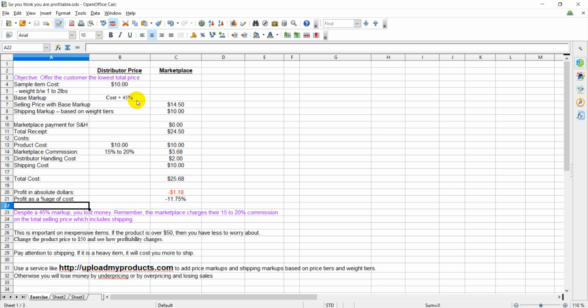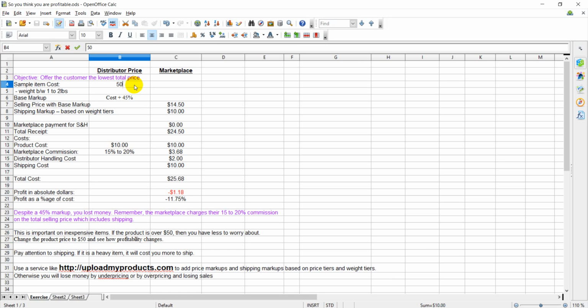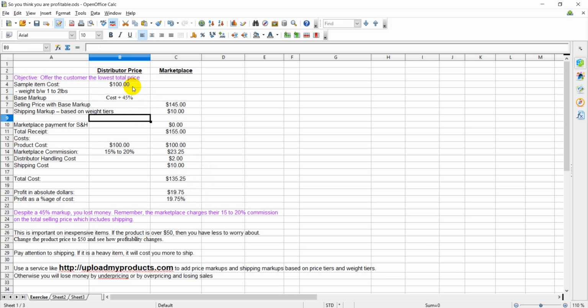You've got to remember, the marketplace charges you their commission. And that is on the total price. Now, if you're selling an expensive item, let's say we change this, instead of $10, the product is actually costing you $50. On larger items, the dollar amount markup is big enough to cover your commission as well as the handling fee that the distributor is charging you. So here, if the item is $50, your 45% markup has shrunk to 16%, but you're still profitable. If the item is $100, assuming shipping cost is still the same, which it won't be, but let's say. So you have a little better profit margin now.